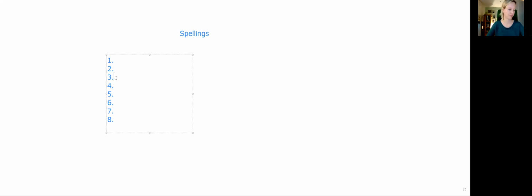Number four. One. Can you write the word one? There was 1 cup of tea in Mrs. Warburton's hand. 1. Number 5 is 2. Can you write the word 2 down? Mrs. Warburton was holding 2 pens. 2.